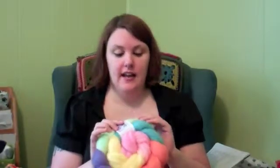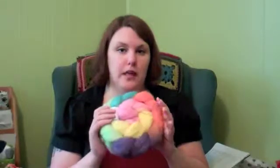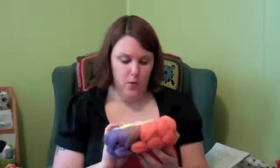I cannot decide if I just want to spin it as one and then Navajo ply it, or if I want to split it into 2 and 2 ply it. I haven't decided yet. It is 100% Polwarth.